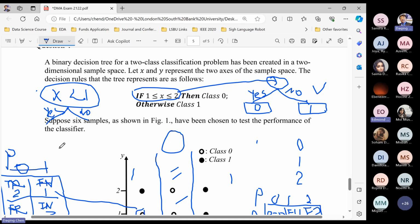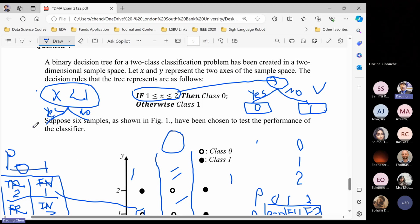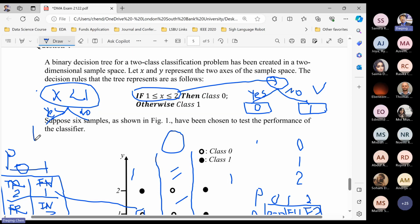If x less than 1 is a yes, okay? Yeah, that's class 1. Then class 1, good. So this would immediately lead to a terminal, which is class 1. What about this branch? This is going to be another decision, another condition. Yeah, we need to apply another condition.